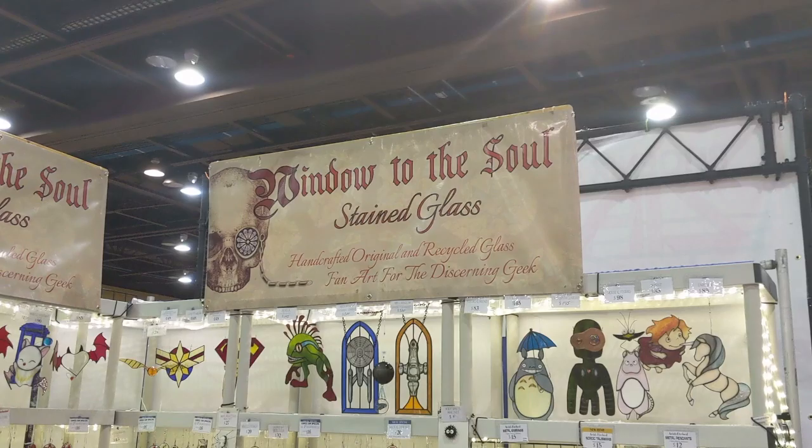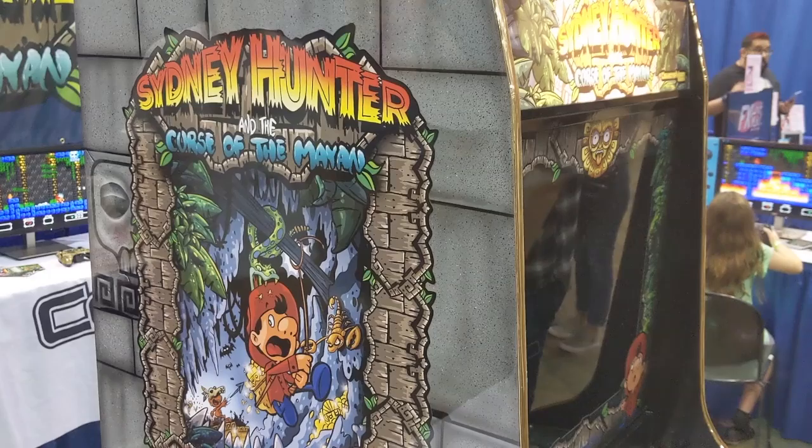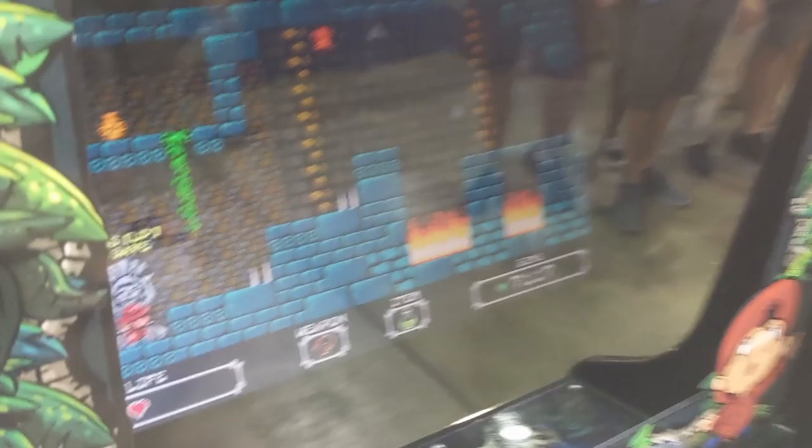Windows to the soul. These are stained glass. Oh, come on now. So great. Loving this. Custom arcade. Custom arcade for Sydney Hunter.